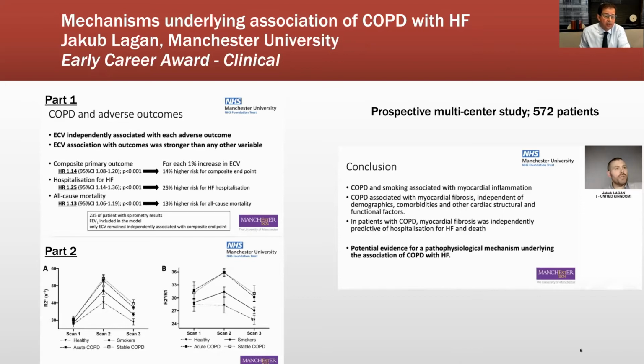An interesting sub-study that he also performed, and by the way, the first study was carried out in a large multi-center format with 572 patients, but he did a smaller sub-study using a USPIO agent and compared smaller subgroups of normal patients, COPD patients and smokers, and found higher incidence of inflammation by CMR in COPD patients, both acute and stable COPD, as well as smokers compared to control. So very interesting findings from Dr. Lagan.